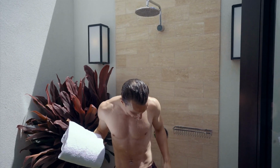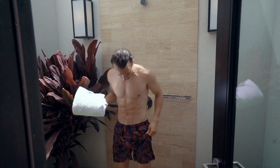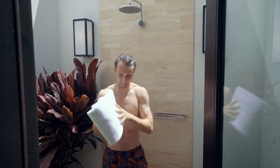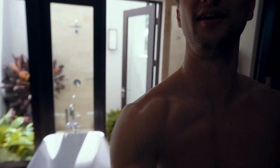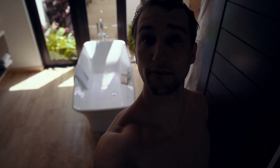And I'm wearing other trunks right here, also floral, also from Xenia, in blue and red, which I really like. I think they're like a very unique, like poppy, a little bit more fun. And this is the rest of the guest bathroom right here. We have a beautiful tub right in the middle of it.